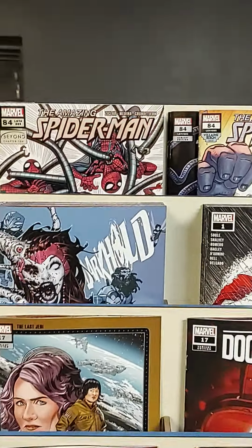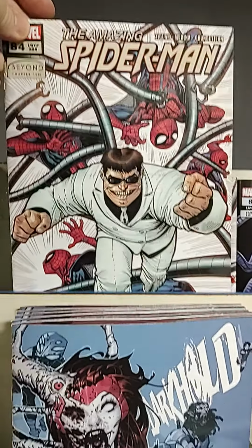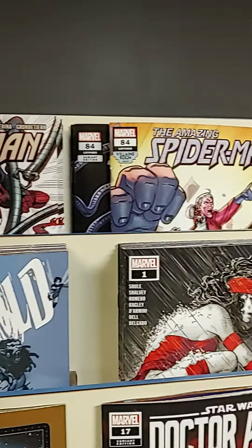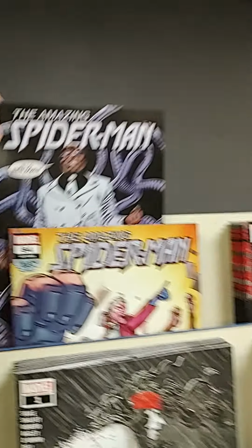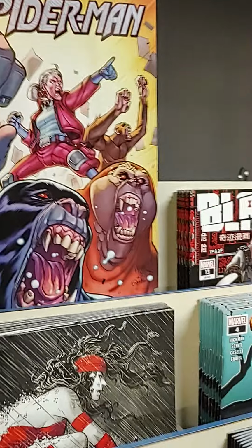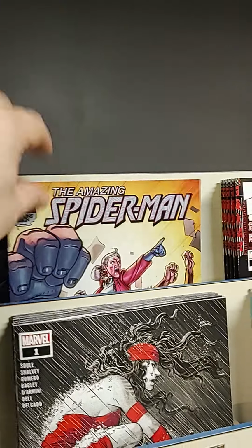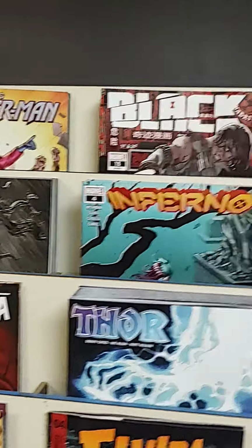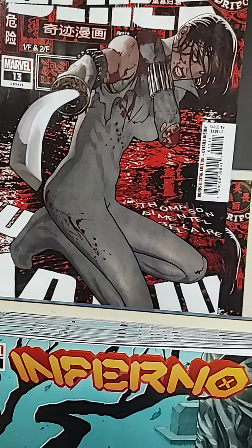We got another new Spider-Man. Spider-Man coming out every week. Number 84, Doc Ock on the cover. Got another really cool Doc Ock variant. And the Devil's Reign variant with a very angry Aunt May. Then we got Black Widow, number 13.